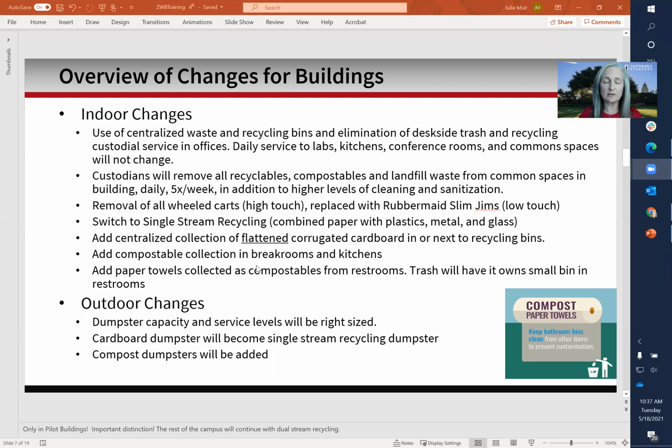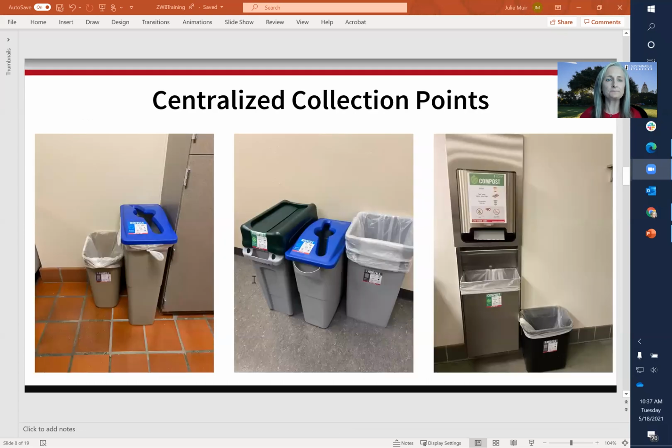You will notice in interior collection, in the recycling bins, there'll be a blue bag or liner that the custodians will collect and put in the blue bin in the dumpster enclosure. And then in our compost bins, we'll be using certified compostable bags that are kind of in a greenish color, which will then go into the green dumpster in the dumpster enclosure.